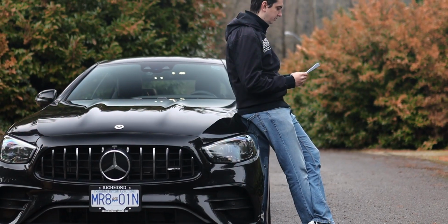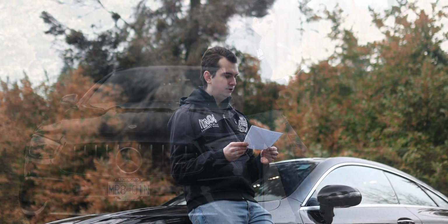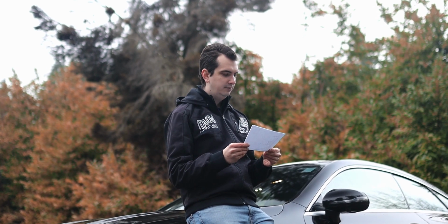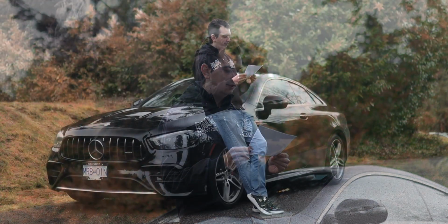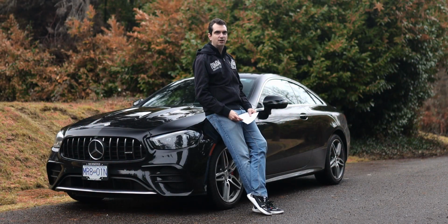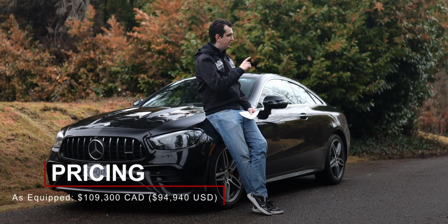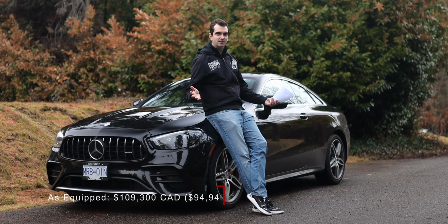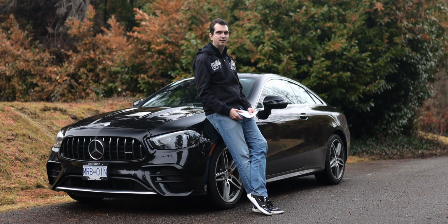Built-in dash cam, $300. Intelligent drive package, $2,700. AMG track package, $900. AMG driver's package, $1,900. Power rear sunshade, and finally 3-zone climate control, $850. That's about $30,000 worth of extra packages and options, and I haven't even touched upon the paint, the wheels, and the interior upholstery. Plus, on top of all that, you still have to pay freight, PDI, taxes, dealership markup, and whatever other BS fees that dealerships like to tack on these days to cars like these ones.